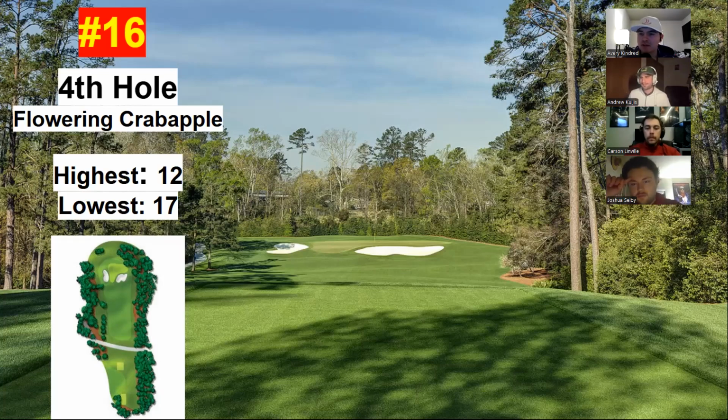It does create some crazy bad shots, like Phil in 2012. Yep. He made a triple, a six. Wow, that was pretty sick. Classic Phil, he hit it into the bushes. People hit into the bushes from time to time. So there is some wild stuff that can happen, but just because it's a super long hole.